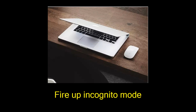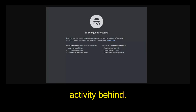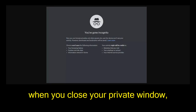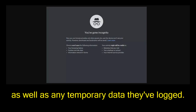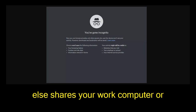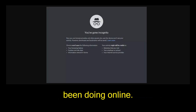Fire up incognito mode. If you're busy doing something other than work online, you don't want to leave traces of your activity behind. Private or incognito mode can help with this setting. When you close your private window, the browser will automatically wipe the details of the pages you've visited, as well as any temporary data they've logged. This works great if you know someone else shares your work computer or frequently checks its history, because in that case, they won't be able to see what you've been doing online.